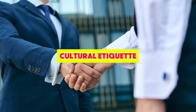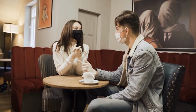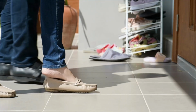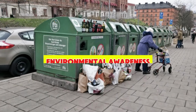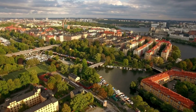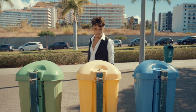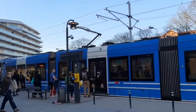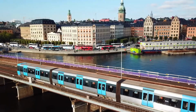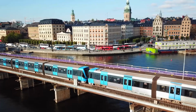4. Cultural etiquette. Swedes are known for their punctuality, so be on time if you're meeting someone. And if you're invited into someone's home, take off your shoes as a sign of respect. 5. Environmental awareness. Stockholm is big on sustainability. You'll find recycling bins everywhere, and it's encouraged to use public transportation or walk to reduce environmental impact. Embrace the eco-friendly vibe. It's part of what makes Stockholm unique.